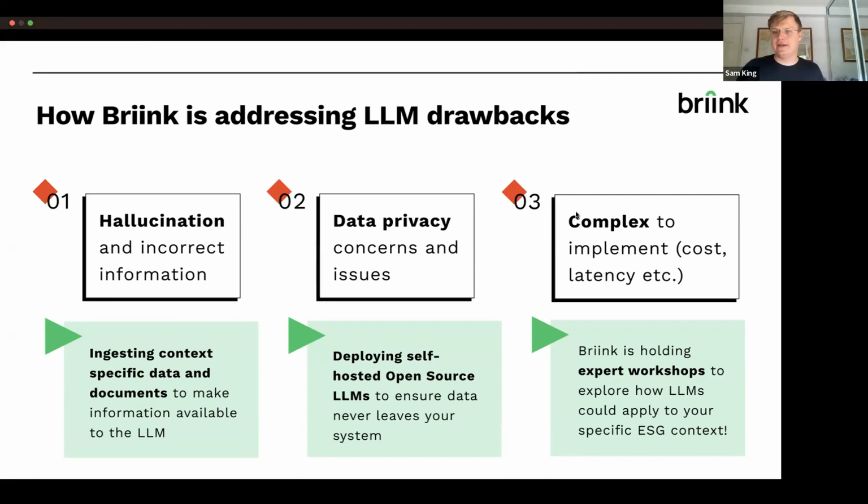And then third and finally, it's complex to understand all this stuff, and it's complex to implement in your specific ESG workflows. Although there are some really common patterns emerging in this new ESG world, everyone's situation is slightly different. Everyone has slightly different pain points and requirements. And so one of the ways that we want to help at Brink is by holding expert workshops to explore how this base LLM technology could apply to your specific ESG context.